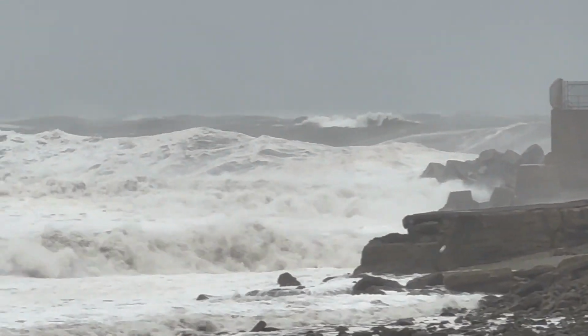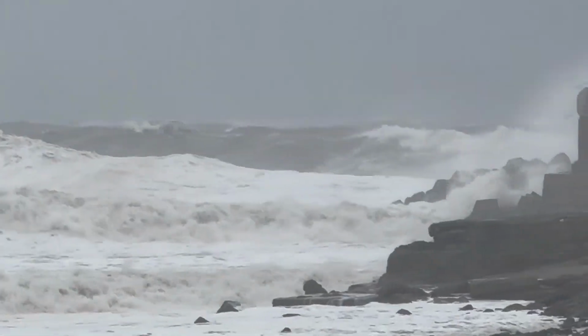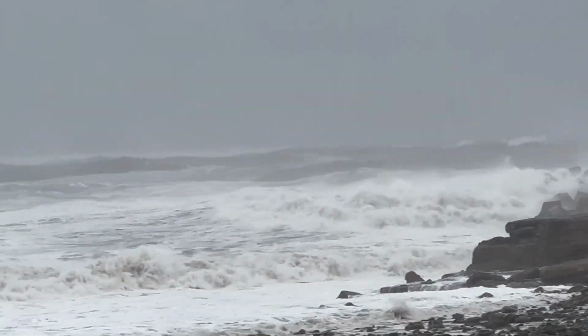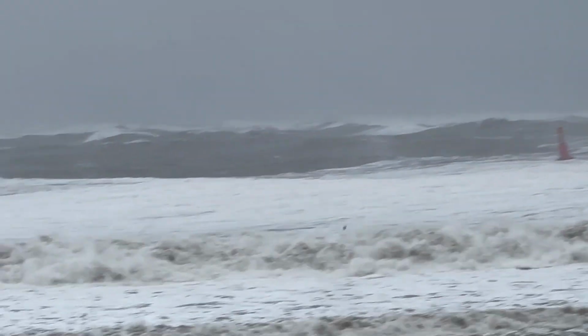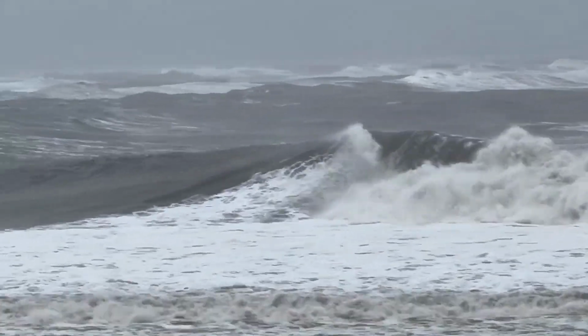And here we are. This is the swell. Forecast today, 20 odd foot of swell coming in. It is absolutely enormous, and yeah, the surfers really weren't considering it today, but it makes for good footage.